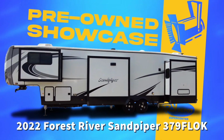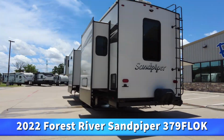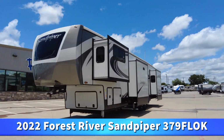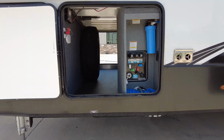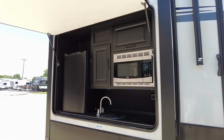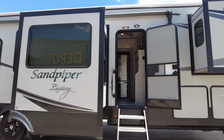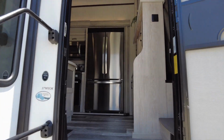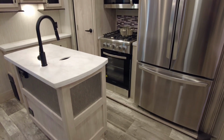On this week's pre-owned showcase, we take a look at this 2022 Forest River Sandpiper 379 FLOK. This beautiful fifth wheel has a generous pass-through storage space with docking station. And just take a look at this awesome outdoor kitchen. Next to it is the second of two exterior entry doors. Whether you're heading into the hallway or directly into the central kitchen, you have multiple entry points for convenience.